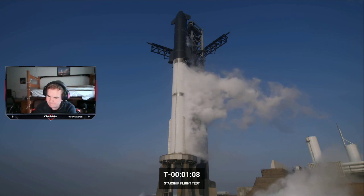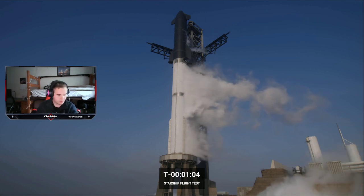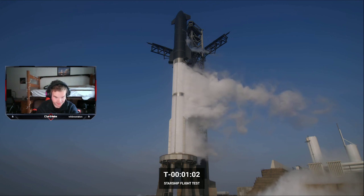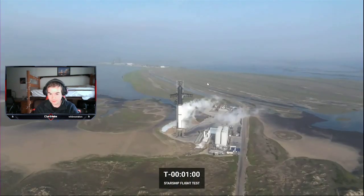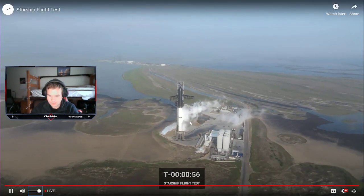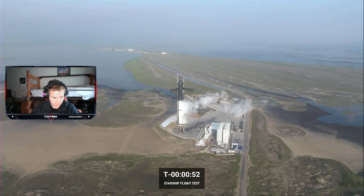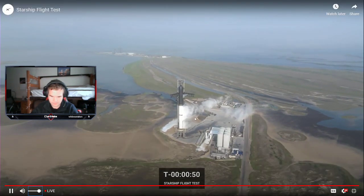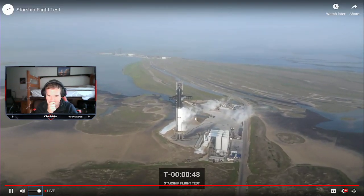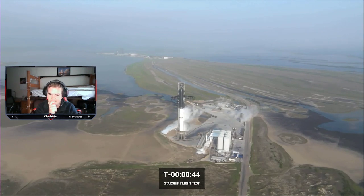Flight termination system is armed for flight. So if they do a hold, it's T-minus 1 minute and we're getting ready for counting at T-minus 40 seconds. And if they don't do a hold, we're going to go straight into launch. Next, we'll see as we get past T-minus 40 seconds for final checks of the vehicle.